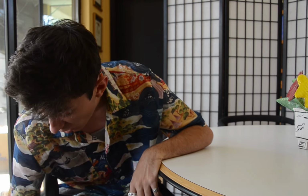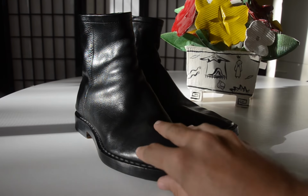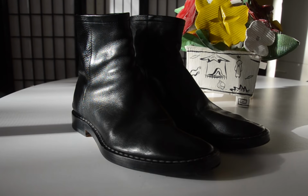So without further ado, some of my best boots that I own, and I love them dearly, is my Spring Summer 18 Maison Margiela Chelsea boot. My goodness, these things are fantastic. I went and hung out up at the Maison Margiela store this summer while the Spring Summer sales were going on. These were on the rack, and I love these so much.